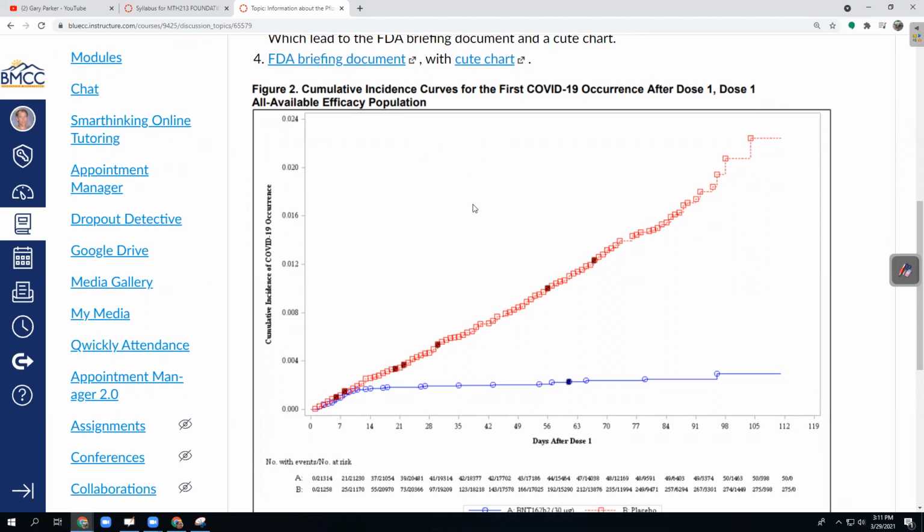So the way they run clinical trials usually for something like this is it's usually a double-blind study, which means the people in the study don't know whether they're getting the real vaccine or a fake. And the doctors involved don't know whether the patients have the real vaccine or the fake. That's not revealed until later. And the red graph here is the people who got the placebo starting at the beginning of the trial, and then this one ran for, what would that be, 4 months.